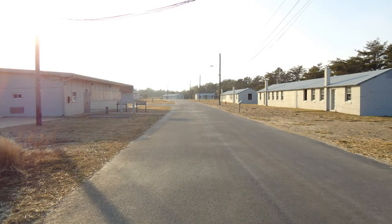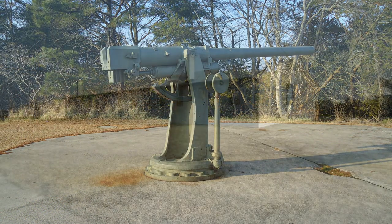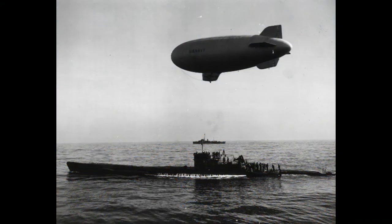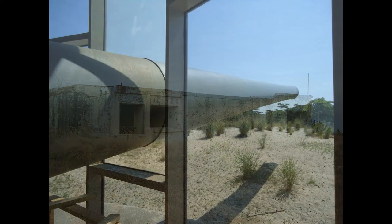Fort Miles began operations on December 4, 1941, 3 days before the Japanese bombardment of Pearl Harbor. The purpose of the installation was to protect the Delaware River and Bay from the German surface fleet. There were 10 batteries at Fort Miles, and when combined, they stood 28 guns strong.